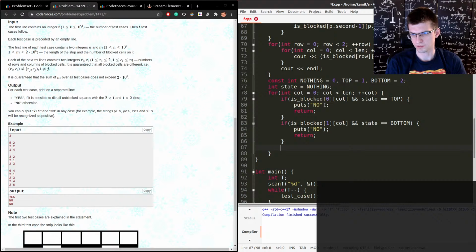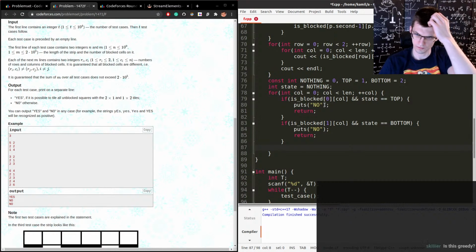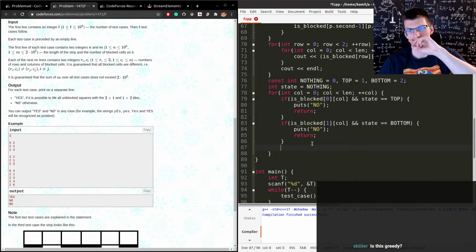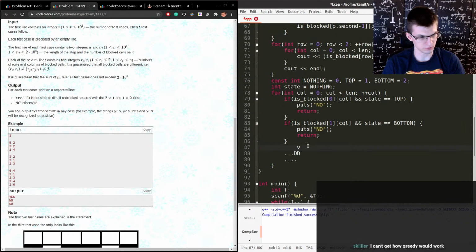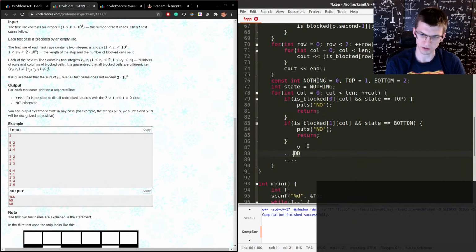What's now? Now everything should be fine. Let's say this. Like we got here. If state is top, it would mean that somebody put a domino piece here, and now we are looking at this column. That would mean that basically, let's say, oh yeah, I have a density. It just denotes that these two cells are blocked. Blocked. If I put a domino somewhere.